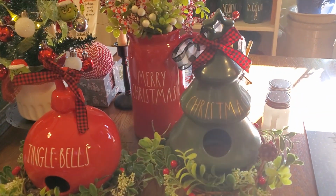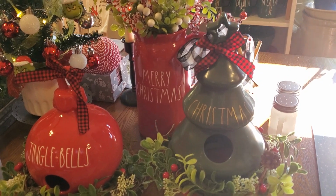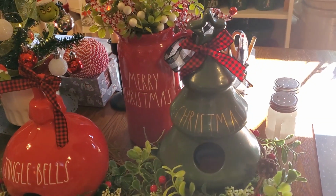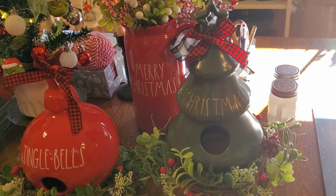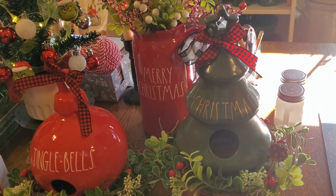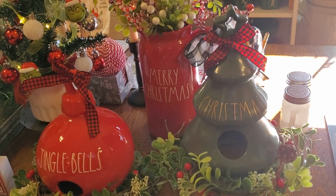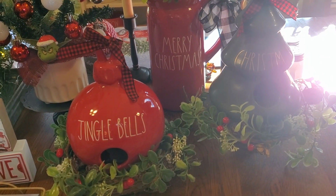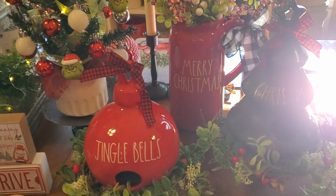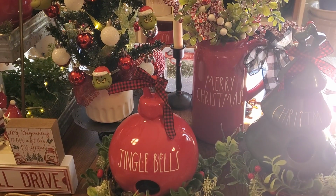I hope you can see this. The light is really bright. It's a beautiful sunny day, so I'm not complaining. This Christmas birdhouse, it's Ray Dunn, and that's another piece that our friend Vicki and her husband Duke got us for Christmas. And this Jingle Bells birdhouse is one a friend got us out of Roanoke.